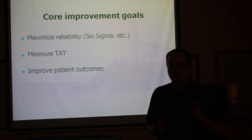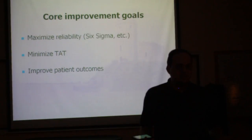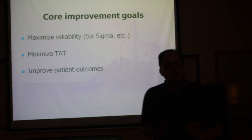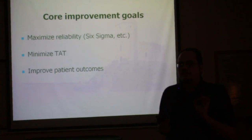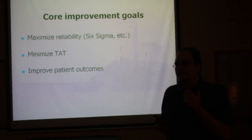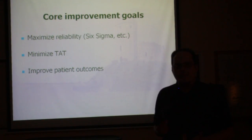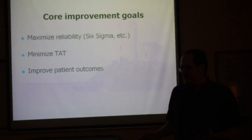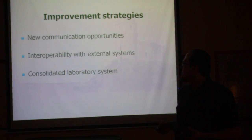First, you're probably interested in improving your reliability of results via procedures such as Six Sigma or other more informal procedures, reducing your turnaround time and getting results to the doctors in a more speedy fashion, and you're interested in providing better quality of care for patients, improving the patient's outcomes in whatever way is appropriate. And with the rise of trends in the industry, there are ways to accomplish these goals.